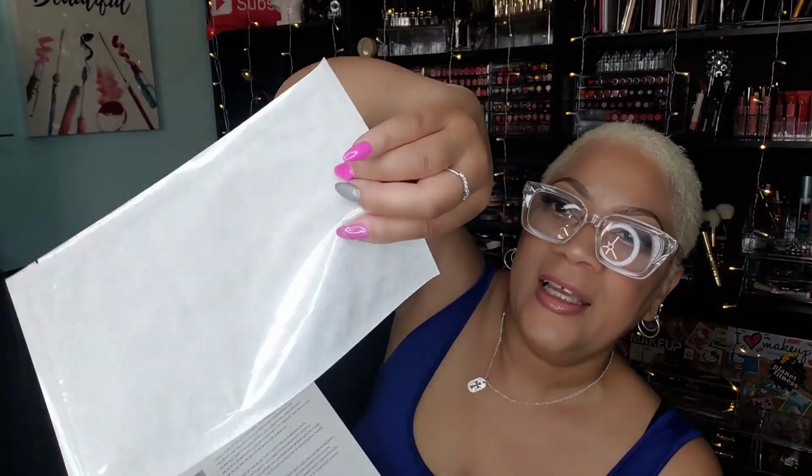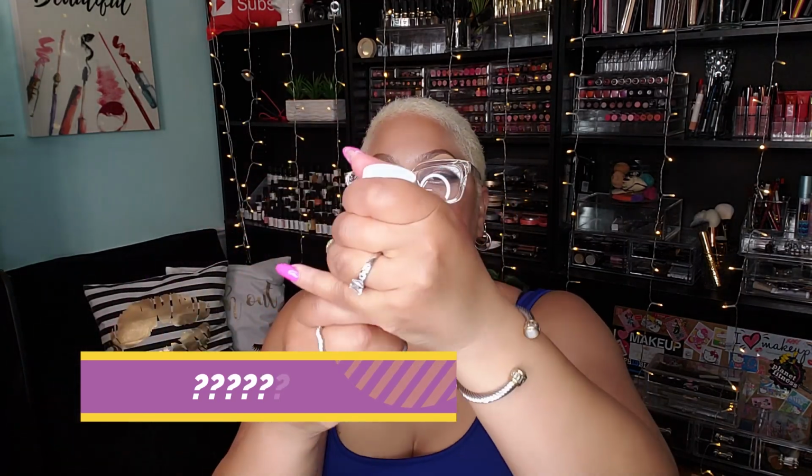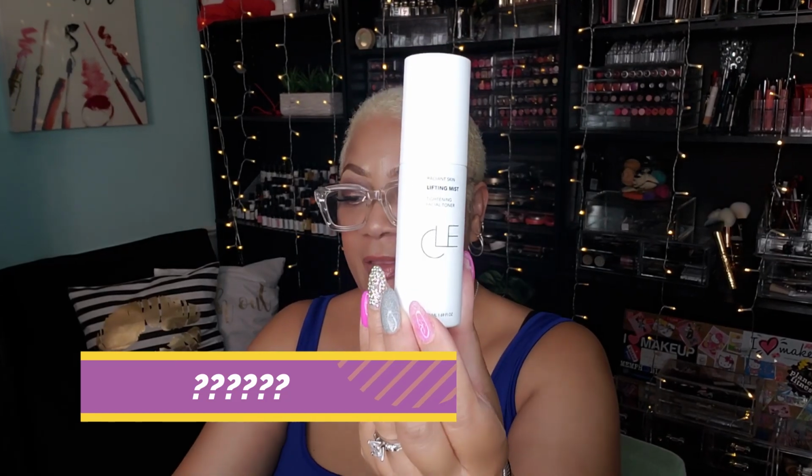It gives you all the instructions you need on how to apply the mask, and the actual mask is right here. Voila! And you'll see that. So that is the mask, but with that came this package right here. So let's break it loose and I'll tell you all about what's in the box that goes along with the mask. And from the same company, CLE, this came also. And this here is the Hair Rinse Tea by CLE Cosmetics.